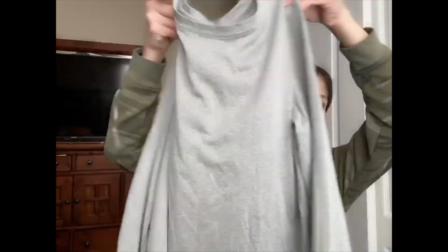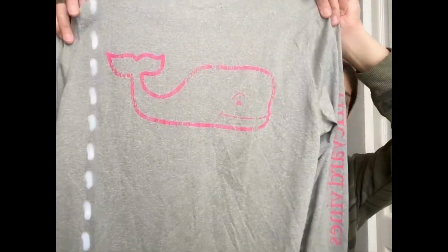Vineyard Vines, it seems like it used to sell for a lot more, but it still sells, so I still pick it up. Vineyard Vines. I recently sold a t-shirt, a bigger size, for like $16.50. I'm probably also going to auction this, and I expect to get about $15-20 for it.